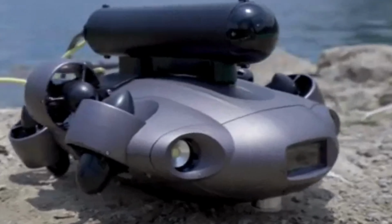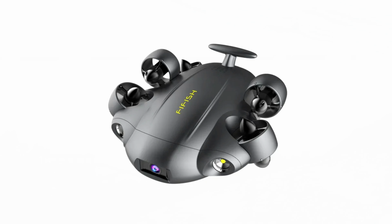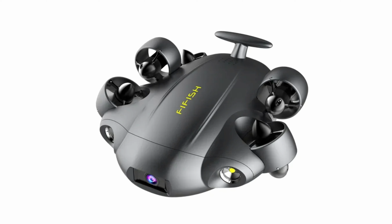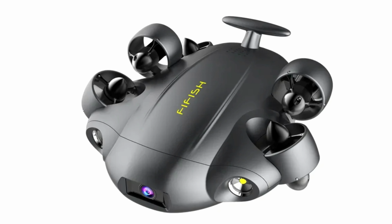The FIFISH is a product of mainland China, known for its innovation in underwater technology. It also supports aerial photography, making it a valuable tool for those requiring both underwater and aerial footage. The drone is designed for both amateur and professional divers.